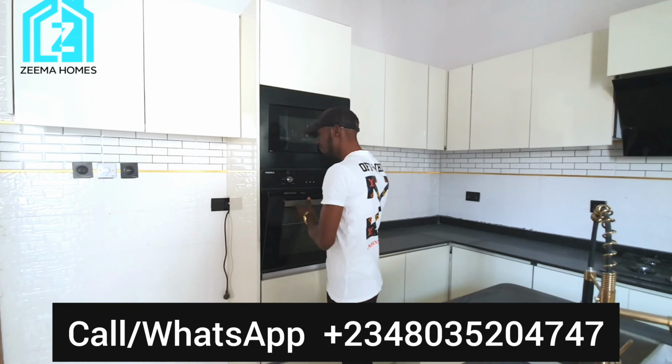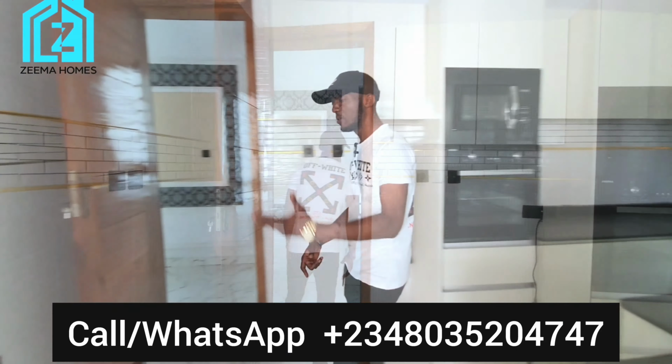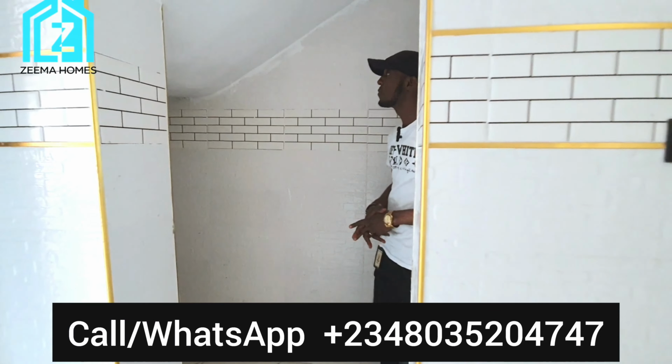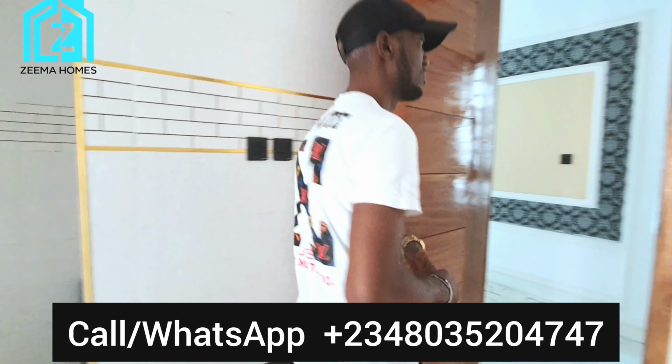Microwave, oven, and this space here is where you can put your fridge. So here is the pantry where you can put your foodstuff. You can just have a small shelf here to keep your foodstuffs. Perfect, right?